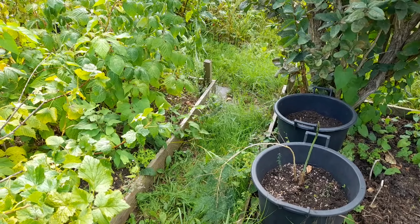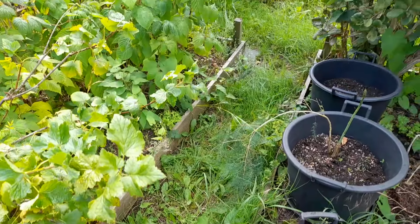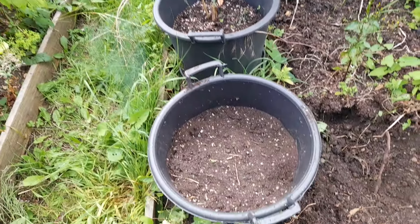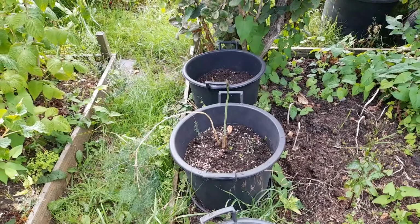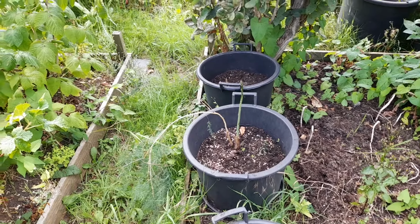When I strimmed yesterday, I clearly forgot to strim this area, which if I think I had done, I would have weeded these, which are now weeded, as you can see. The soil has got quite a lot of grit in it, so it's relatively easy to weed.